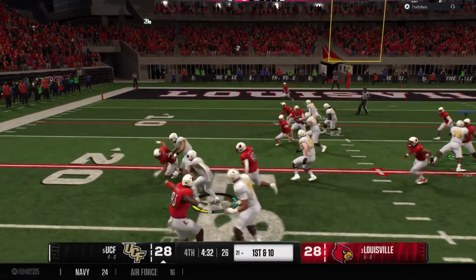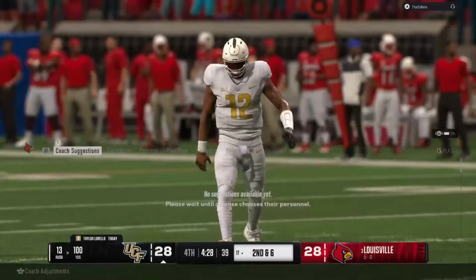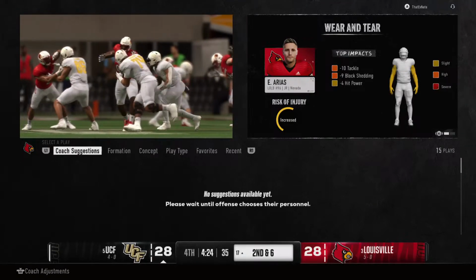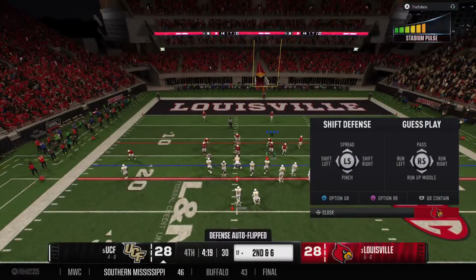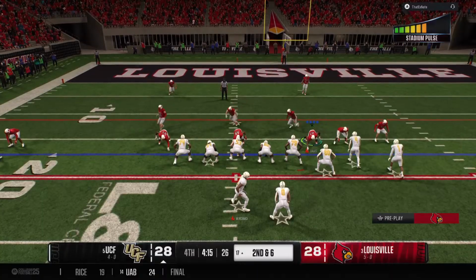Handoff heading left. Defense gets him down, but they'll take the gain on that play. Well, I know this defense works very hard at halftime to come up with answers on how to slow down this running back after the big first half, and he's already at it again. The Knights looking to take advantage of this red zone trip.